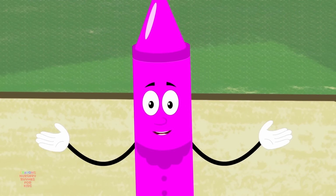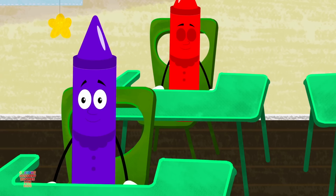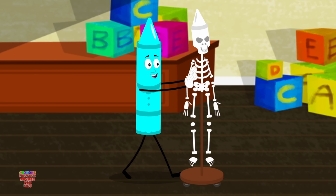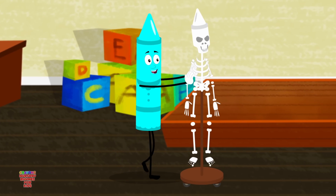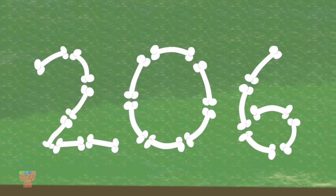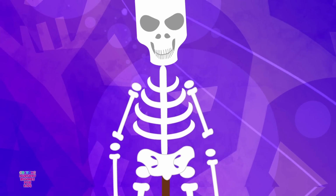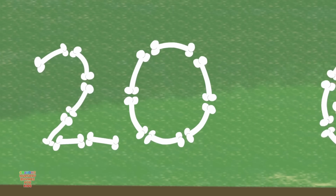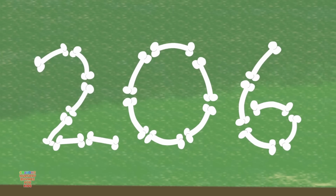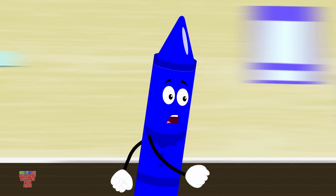Do you know how many bones are there in our body? Two, zero, six bones in the body. Together they make the skeleton. Two, zero, six bones in the body. And they make you stand and walk, skip and run.